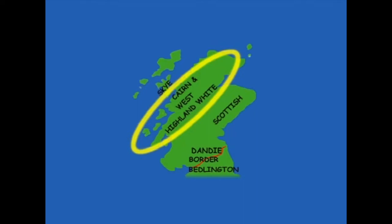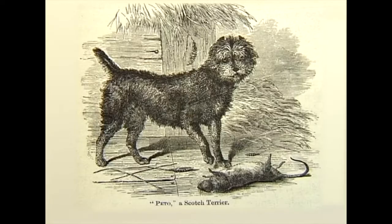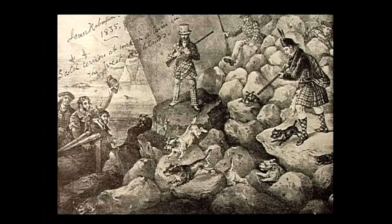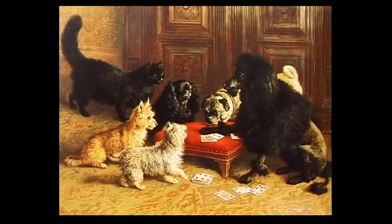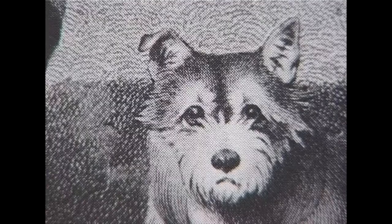The Cairn and the West Highland White Terriers descend from the same basic stock, the hard-head Scotch Terrier. This terrier was bred for gameness and sporting instincts, to bolt foxes and small fur-bearing vermin which lived in the rocky highlands. Its colour varied from the dark greys and brindles and through all shades of red and cream to nearly black.